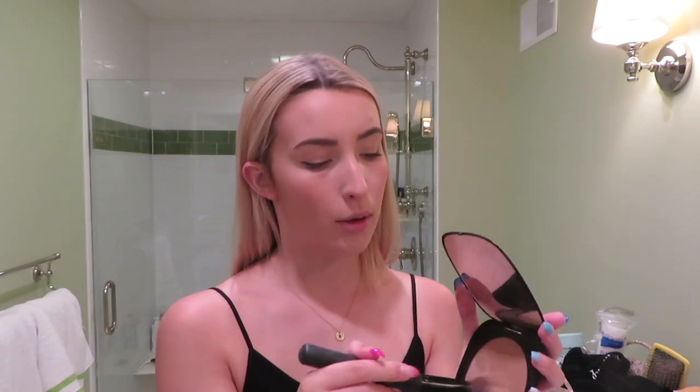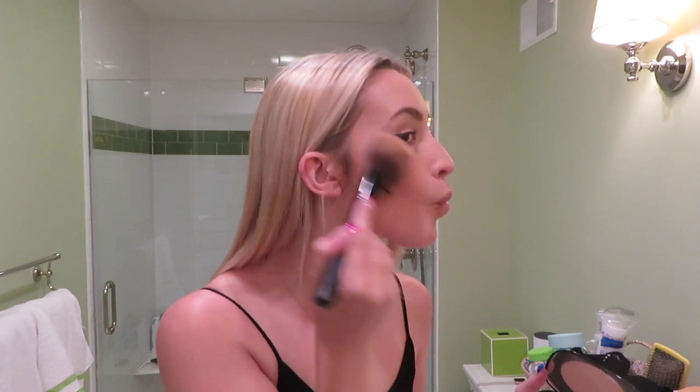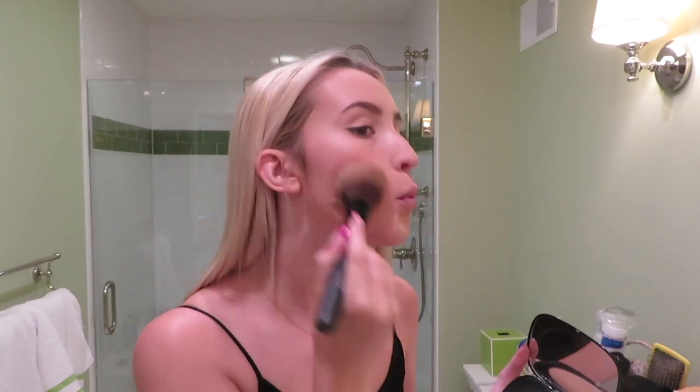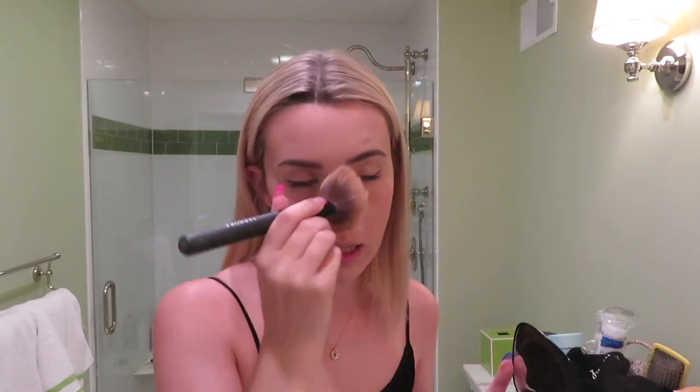Next up, I do bronzer, and this one has been my favorite for quite some time, the Marc Jacobs 102 Tantric Omega Bronze Bronzer. I just take this big brush, it's actually a powder brush, and go in it and just do a 3 down like this. I think it builds off the Charlotte Tilbury cream products so nicely and really gives that effortless bronzy look that a lot of people like, especially during the summertime.